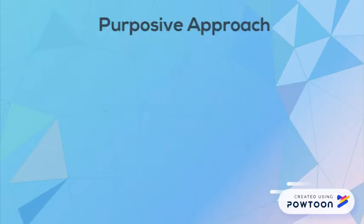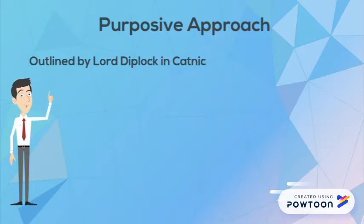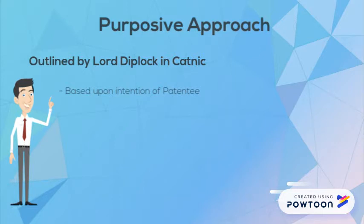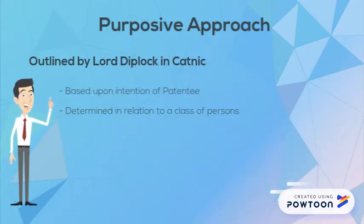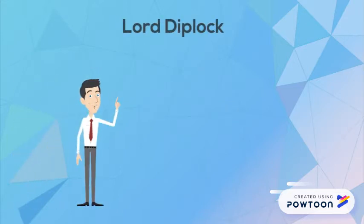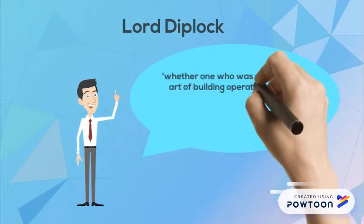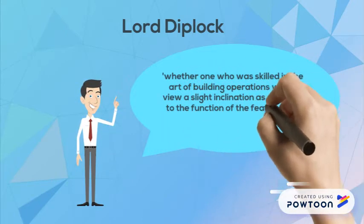In Catnic Components, Lord Diplock identified that a purposive approach must be taken in ascertaining whether an essential element of the patent has been infringed upon, with a basis upon the intention of the patentee. This intention is determined with relation to a class of persons whom the patentee was addressing in the claim. Lord Diplock analogized that an intention of the patentee was based upon whether one who was skilled in the art of building operations would view a slight inclination as essential to the function of the feature as a whole.